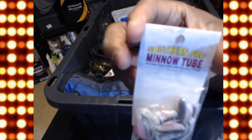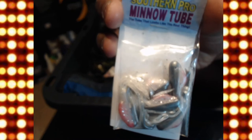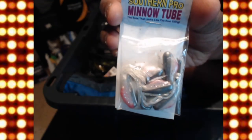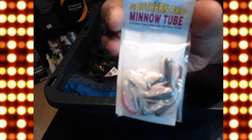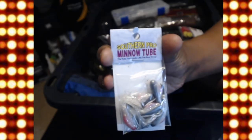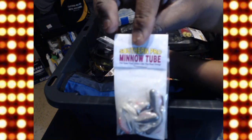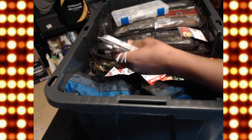Nico Skirt. These are my favorite crappie lures. And I'm going to tell you, when you see me with something that I have multiple of, I either just like it or it catches fish. And I'm going to point out to you what catches fish. These things right here, Southern Pro Minnow Tubes. Where are they from? Y'all know. Brookland, Arkansas. And them people in Arkansas fish for crappie. Crappie monsters, and they know what they're doing. And these right here catch crappie. Find you some. Oh shoot, there's another one.